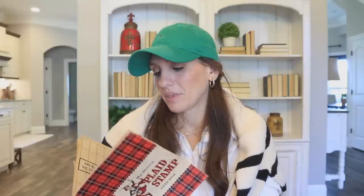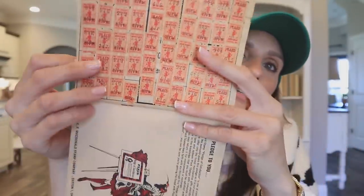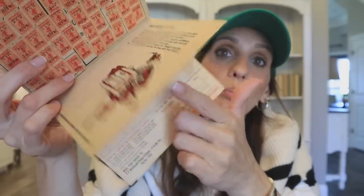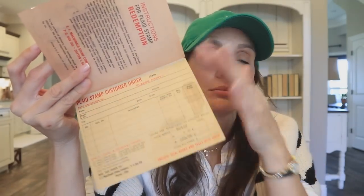Paste one single stamp in each of the 50 blocks of the page. Stamps should not be mixed on any page. I don't know what that means. But then when you get here, there's all of these stamps. It's so wild. And these pages are super flimsy. Look how gorgeous this sheet is right here to junk journal with. And I don't know if I can do it. I don't think I can pull this apart.